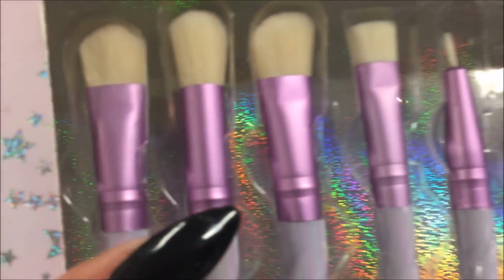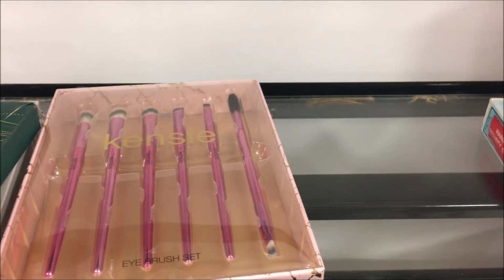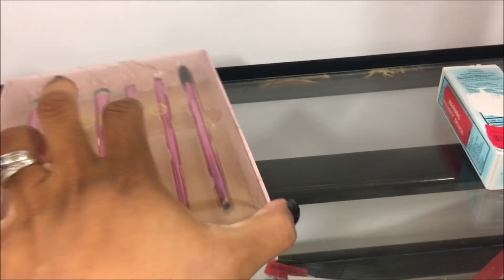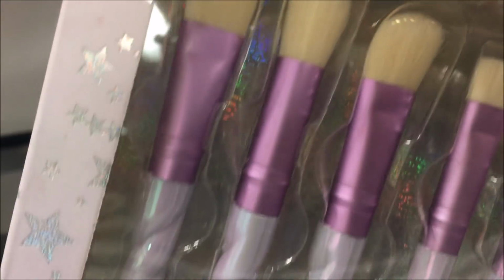Let's see, Mazzani. Okay, let's see what this is. I don't know. I don't need to play with brushes. $6. I'll see. So this is when Frugal Dion comes out. So you guys saw me pick this one up from Kenzie. $6. Well, I just saw this Mythical Eye Collection. I don't know who the brand is, and I don't know how the brushes will work. I think they'll be okay.